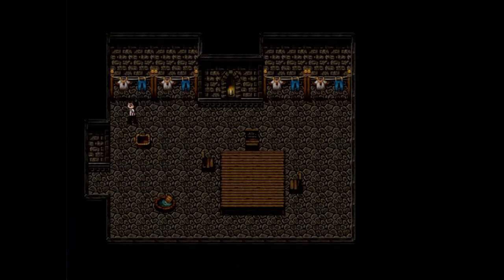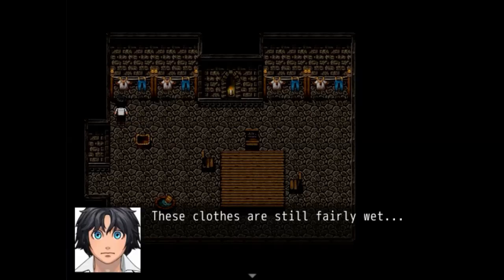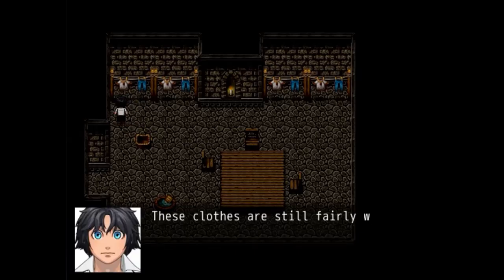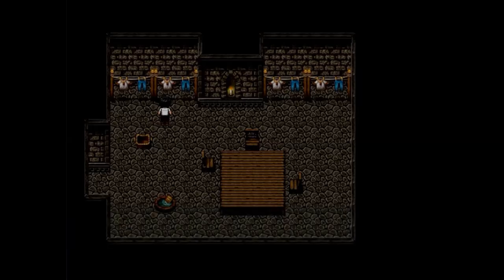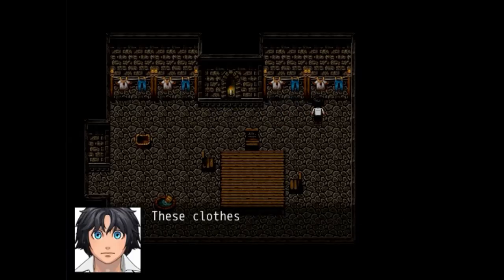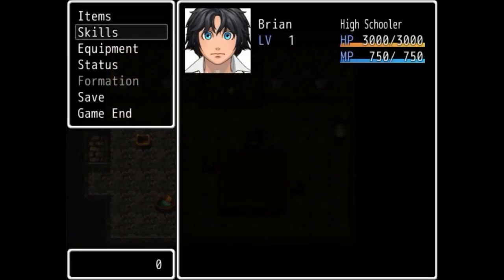Ooh, hello. Is this where the Kyo Oni washes his clothes? Or that demon girl? These clothes are fairly... well, hang on. They are fairly wet. There's got to be something in them. I just know it. I know your game, mate. Aha! Found the safe key. What kind of keys do I have?